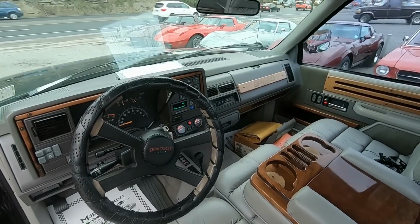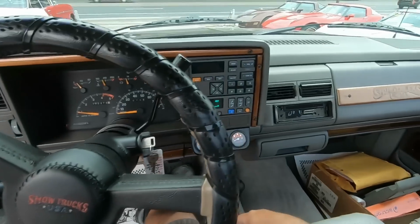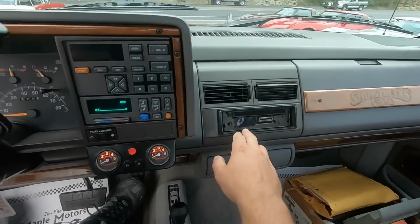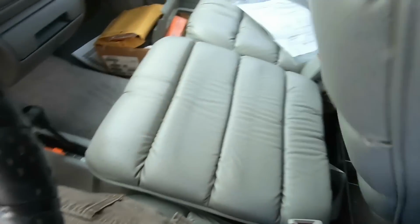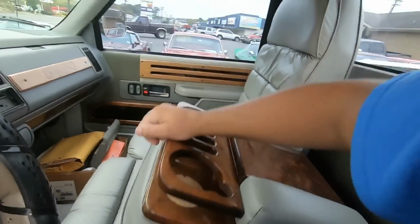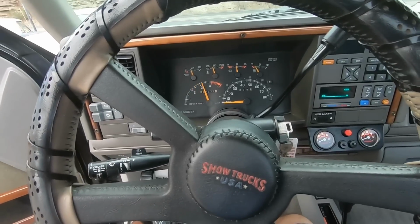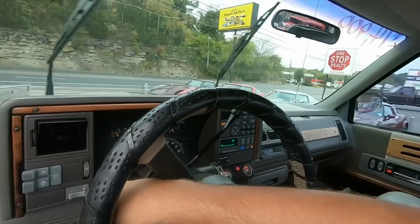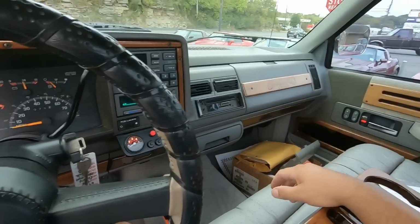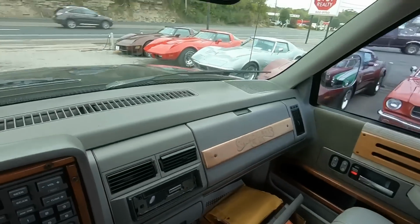Let's go. Got an aftermarket radio here. All your gauges are popping up. Console, this is so old school. Nice and clean. Showing 52,000 miles on the dash. Got your tilt column, windshield wipers, horn. Of course, you know that works on this one. Everything's just really nice in here.